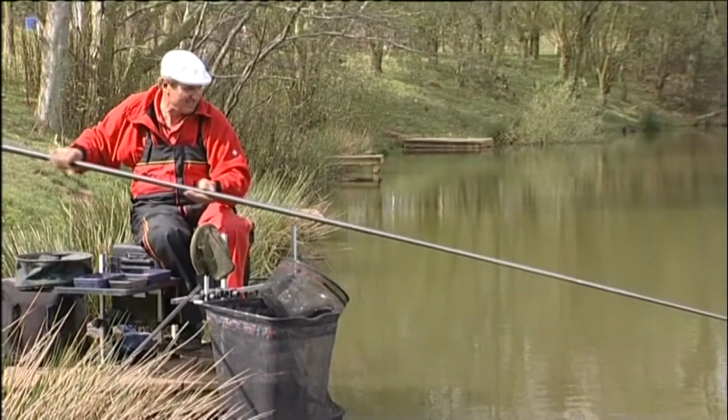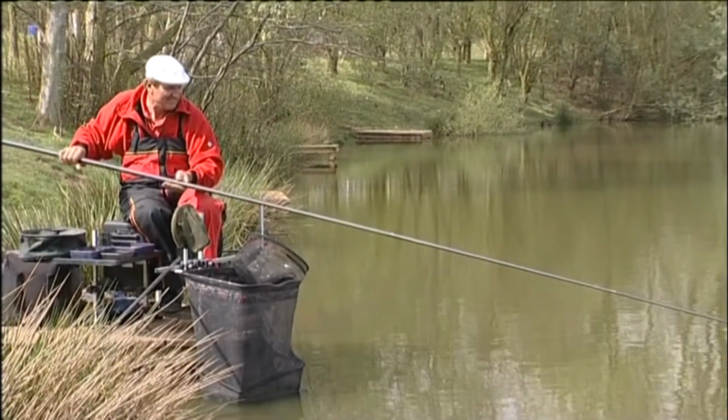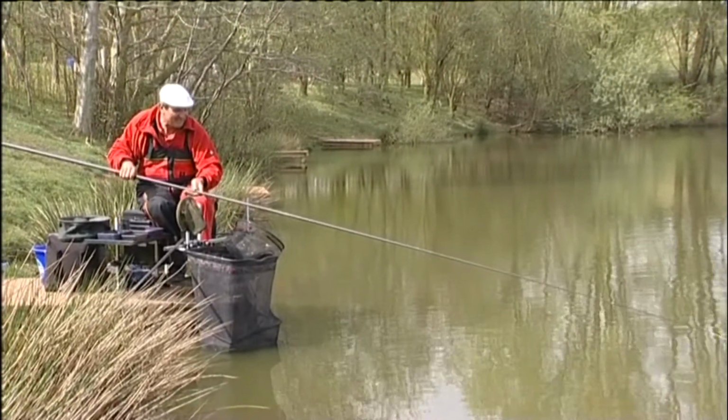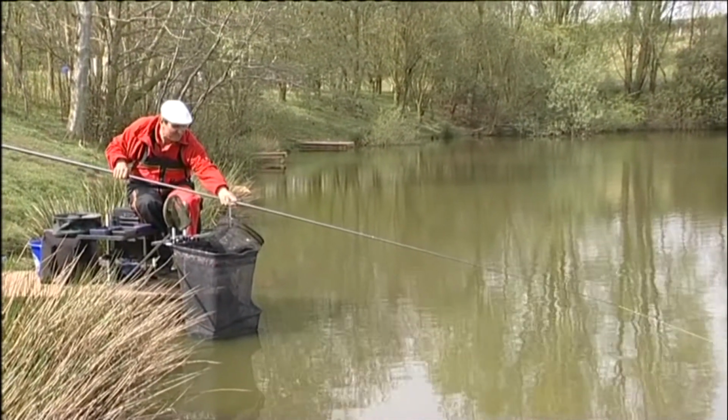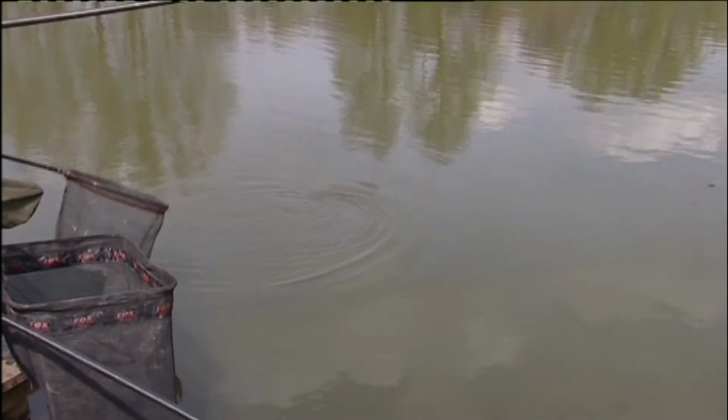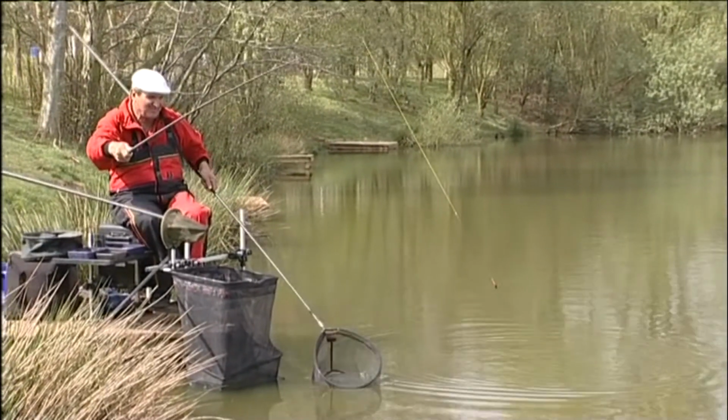Don't know what this is. Fighting well though. I think when we get it in, it'll be a great one to end the show with. Probably another one of those good bream. Lovely fish these are. Really fighting this one. Just really slow and steady. Oh yeah, just seen it. Big bream.